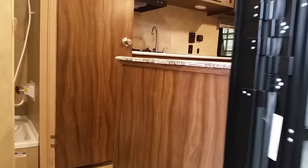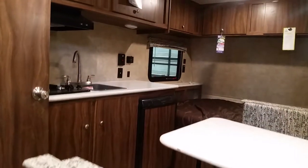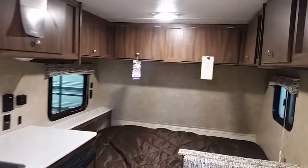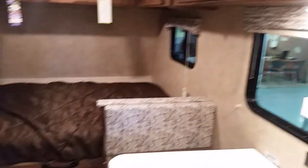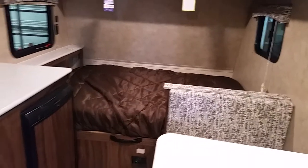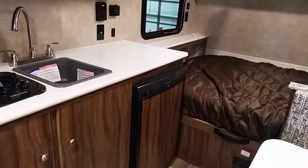Coming in at about 2,741 pounds dry weight. Super light. You could tow this with almost anything. Storage everywhere up top. Wraps around the whole unit. Corner bed, which should be able to fit most people. Two-way refrigerator, propane and electric.